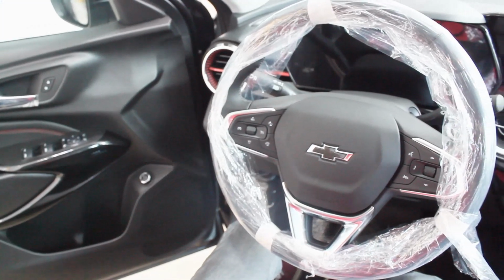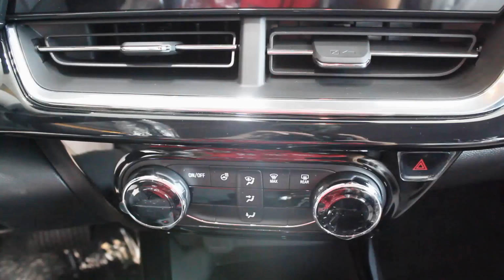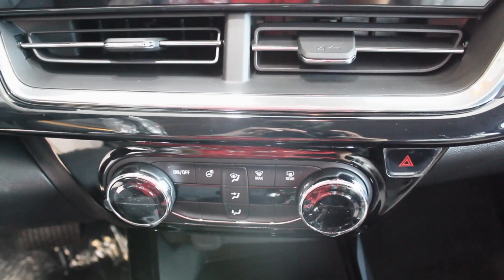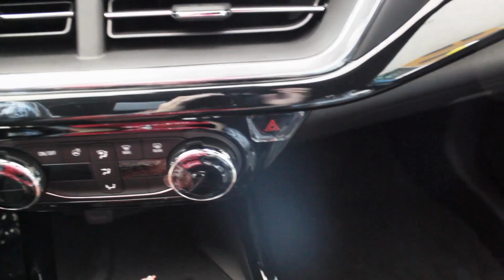So same controls here in the steering wheel too. It looks exactly the same too, but this one is chrome now compared to the gloss black of the RS. So below the infotainment system, you have 2 air conditioning vents, and further down below, you have your air conditioning controls itself. Like my complaint with the Trailblazer, the hazard button is too far to the right. That's just my nitpick only, by the way.